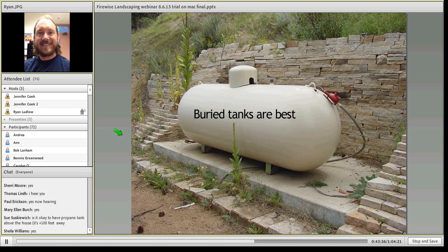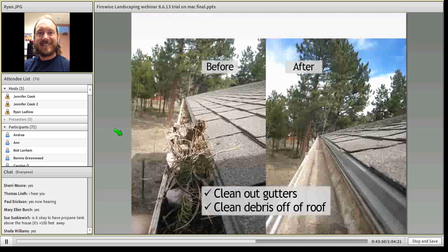Now, the nice thing with propane tanks is they are actually relatively difficult to blow up. So if you have that 5 feet of crushed gravel around it, you've removed the trees off of it, and you don't have anything stored around it, you should be just fine for your propane tank.